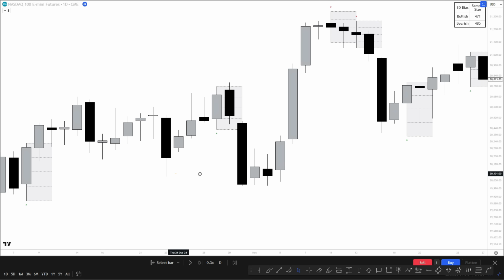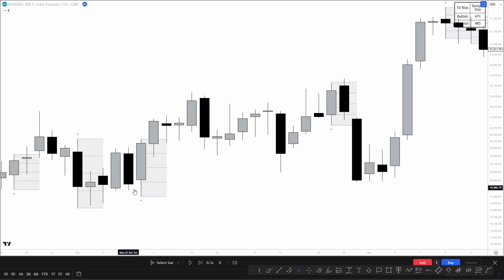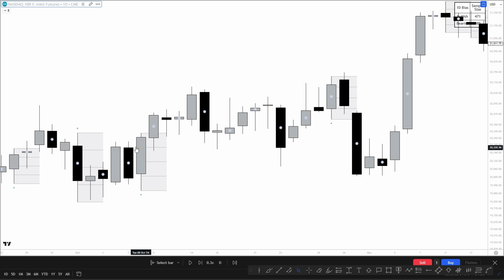Now, we'll look at one more example in here. We have price takes out the bar low. We have a push above the opening price. Look how the next candle on the power of 3 comes down into the 25% and then has a push back above. It doesn't always have to go to the 50%, but as long as it's within this overall region, we're seeing price come down into this area and then have an expansion move higher.